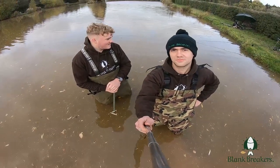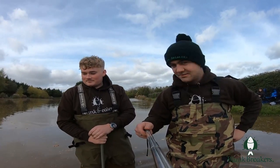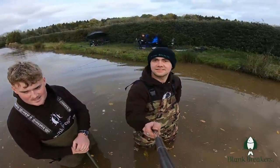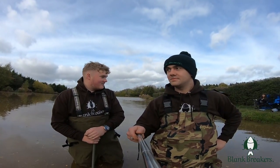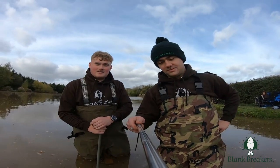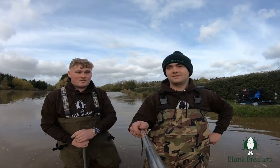Very cold. Why we're this far out, we're finding the bottom of the drop off on the ledge, which we have found. It's about here, about two rod lengths off the bank, I'd say. So obviously we're going to get out now, get some rods down in the margin, and hopefully we'll tune back into you with a screaming sturgeon, or a big carp or a catfish.